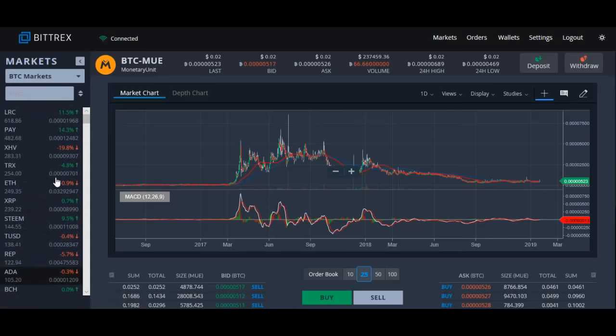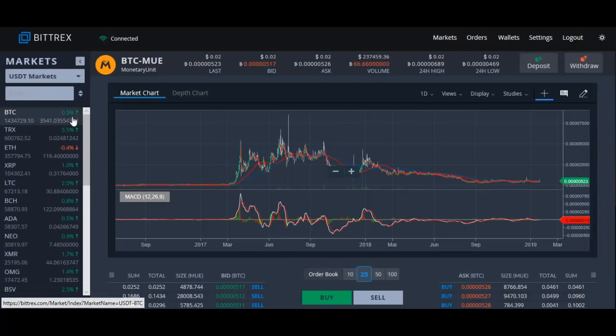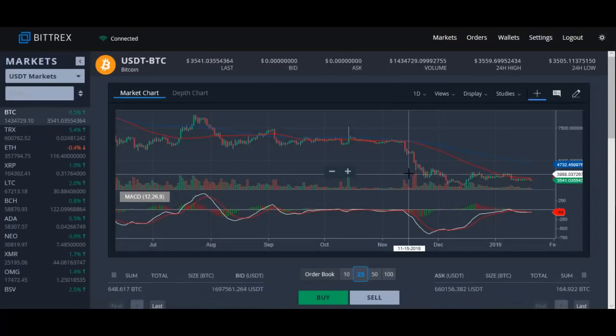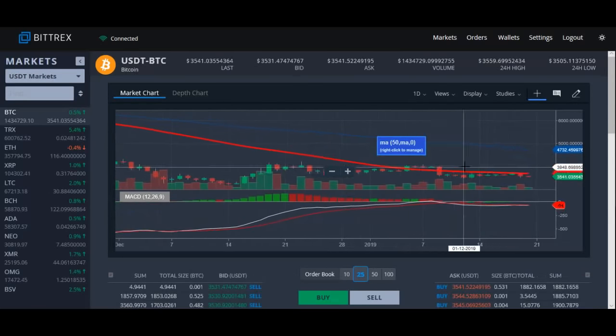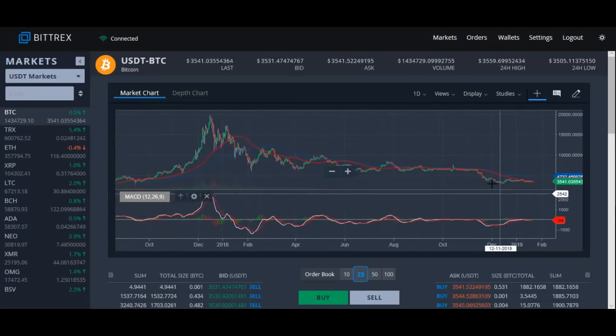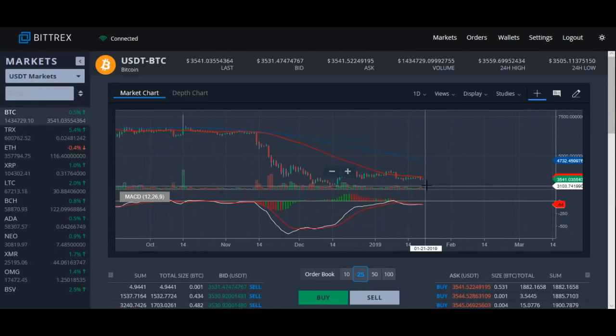And then Bitcoin, I called Bitcoin that it was going to pull back. I want to take a quick look at Bitcoin. I'll show you guys what I think Bitcoin is going to do. Now, Bitcoin is pulling back very slowly. I do expect it to still come down here and maybe find support at around 3,200, but probably not for long. We'll determine if Bitcoin is going to find support here or not.